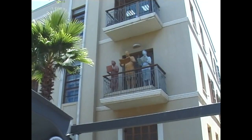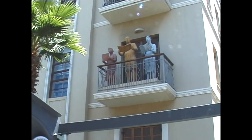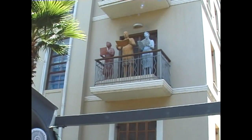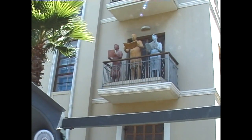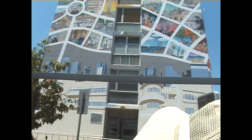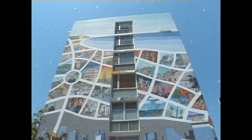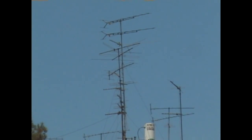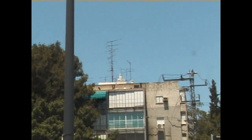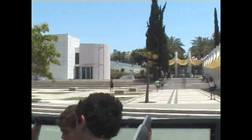And the very famous singers on this porch. Events in Tel Aviv. University of Tel Aviv.